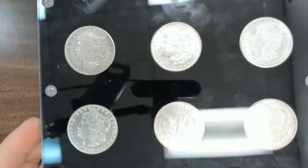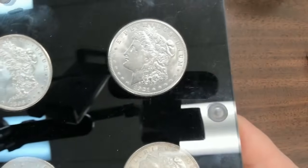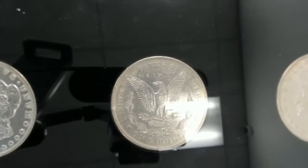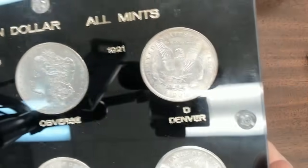Then we have this Morgan Dollar set. I see these a lot. A lot of times they'll be cleaned coins, though. That's the problem with these, so you've got to be careful. That's one of the ways to make your coins look worth more, is to put them in holders like this and then sell them. But it's an example of all the mint marks. Obviously the Philadelphia doesn't have a mint mark, but all the mint mark coins on the Morgan Dollars. It's a good example of that teaching tool.